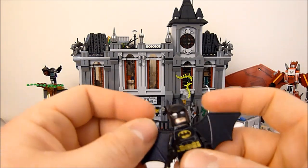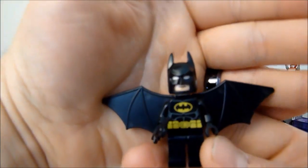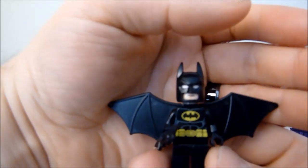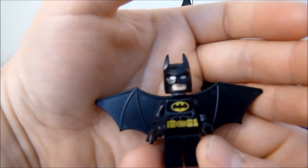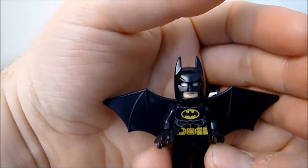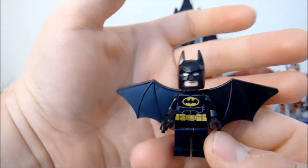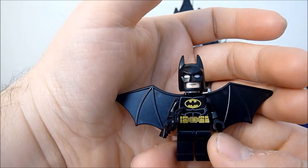Because quite frankly, I mean, this is cool and all, but this guy can't fit through the doors. Like, he can't get inside the building. He can't really move around inside. The rooms are a little bit too small for these wings. And, I mean, it's cool. I like the idea of them, but they really should have added just a regular cape as well.